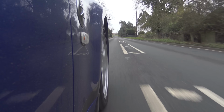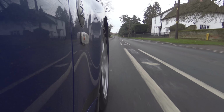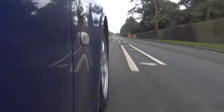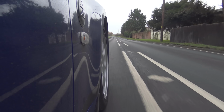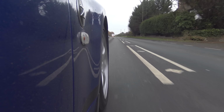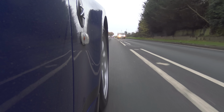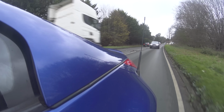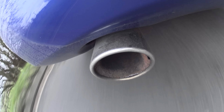Now, as we're approaching a national speed limit, we're going to give you a bit of a third gear pull so you can see what the car sounds like stock. This is also going to be very valuable to have as a clip, because when we change the exhaust, we want to see just what we've done to it. If any of you have ideas for what kind of exhaust we should put on the car, let us know. We don't want anything too shouty, just something a little bit more vocal.